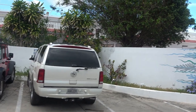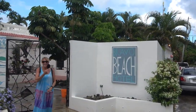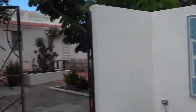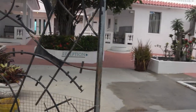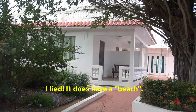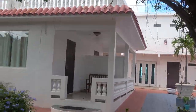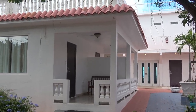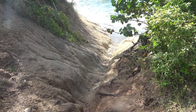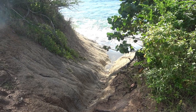This is where we're staying for the next couple days, the Bravo Beach Hotel, except it's up on a hill. It's a name that's a little misleading, since it's not really on a beach. Well, you don't know that, do you? I don't know that, but it looks really nice. It must look out over the ocean. Maybe there is a beach down here, but we'll find out. Let's go check in.